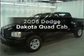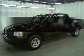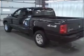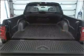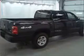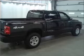Presenting the 2006 Dodge Dakota. Travel the roads in style and comfort in this great vehicle. With a reliable engine that responds smoothly to its automatic transmission, premium wheels give a more luxurious look. The anti-lock braking system will help deliver you safely to your destination.